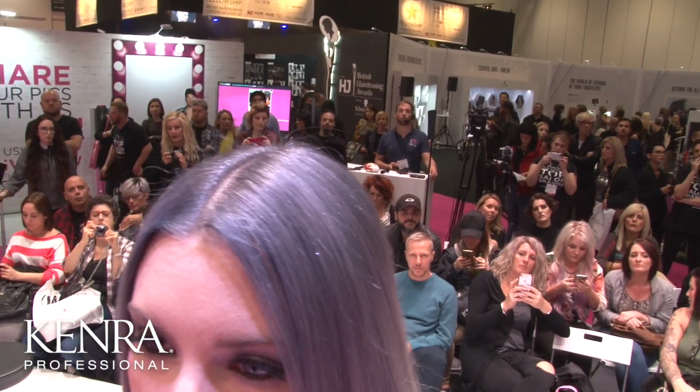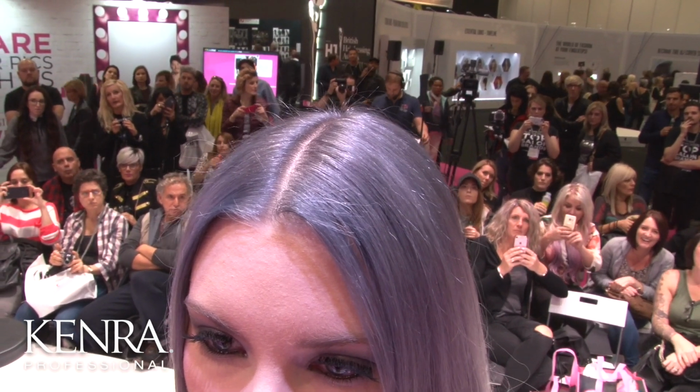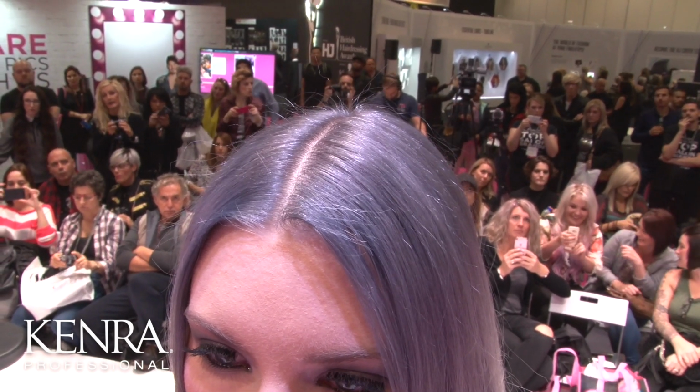With Bodil, what we did was pre-lighten her roots with our blue powder lightener. Now, the Kenra blue powder lightener is a blue-violet pigment, and it's going to give us up to 7 levels of lift. So she started at about a level 5. We were easily able to get her up to a level 10.